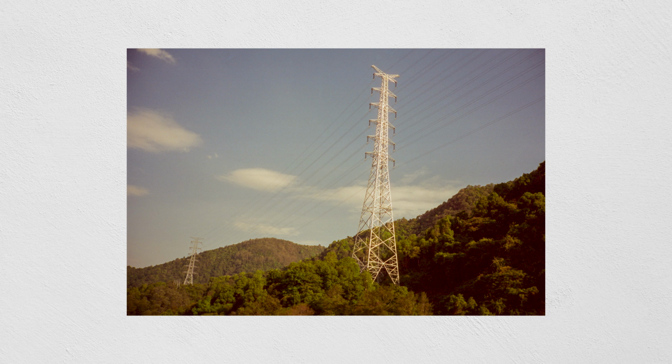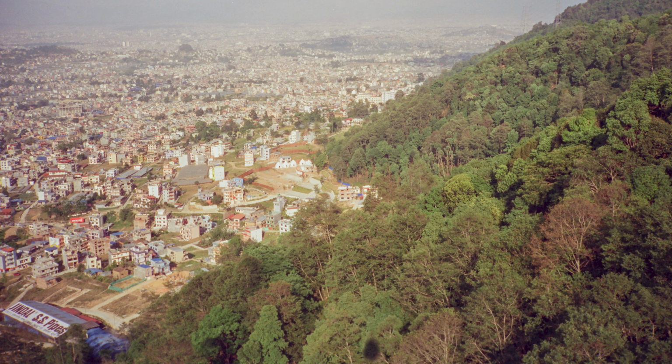I loaded up this roll of film in Nepal, but I didn't shoot much in Nepal with this roll. I just shot one shot from the cart that was taking us down, and then we were back to Bangladesh.